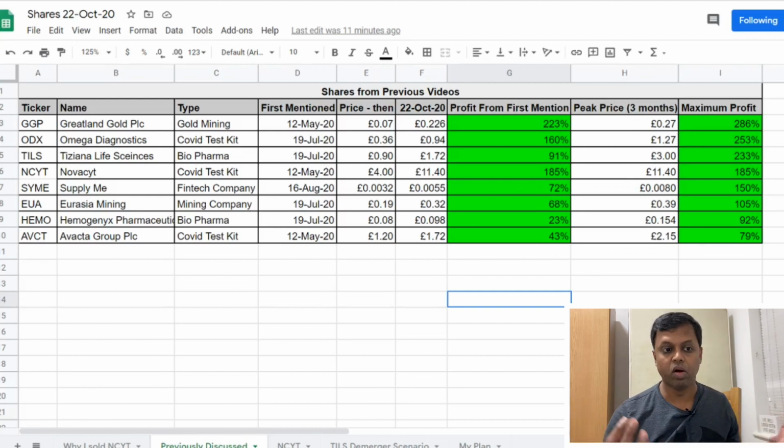Luckily, or not luckily, but because of the time and effort that we put into these shares, they have turned out to be profitable. We talked about maybe 10 or 11 shares in total, of which about 90% have been profitable. In fact, 7 or 8 shares have made more than 100% in the last 3 or 4 months. And like I said, these are the top performing shares from our videos.